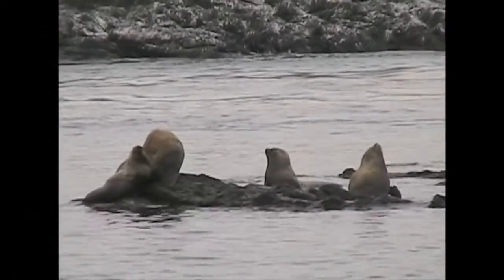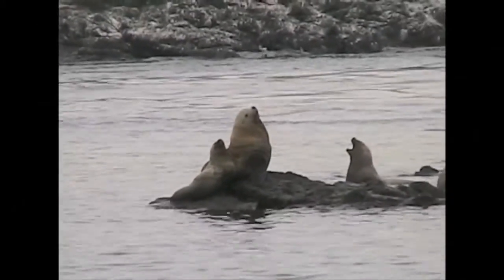They're staying right there, aren't they? Yeah. Right now, oh, come over this way. And there's the bull looking around at him.